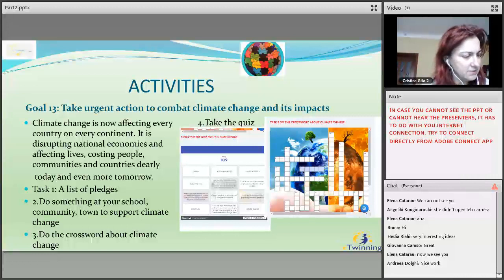and I can tell you some pledges, like decrease the temperature at home by 1 Celsius, turn off the lights whenever we don't need them, switch off the TV or computer or stereo if we don't use them, change our light bulbs into energy saving bulbs, use renewable resources, sort and recycle our waste, use public transport and bicycles.